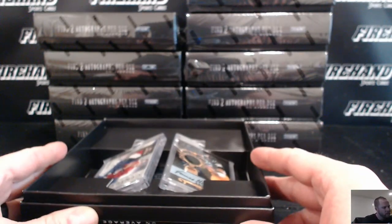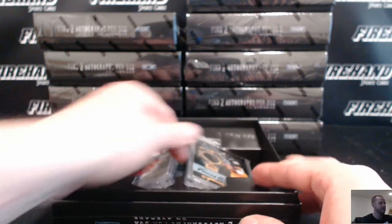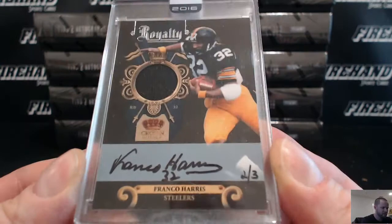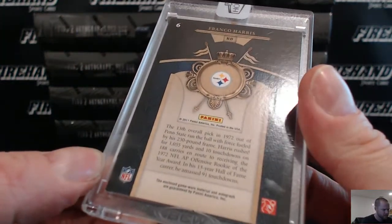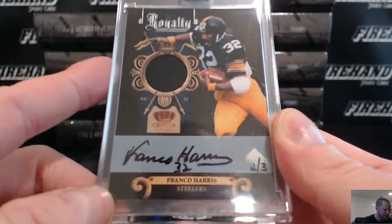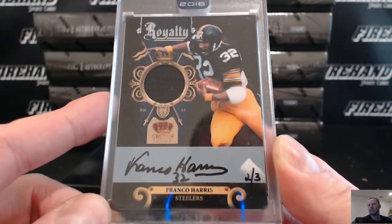This looks like a pretty cool two hits right here to start the party with. Crown Royale, Franco Harris, number 2/3, Pittsburgh Steelers. It's 2010 Crown Royale, if I'm not mistaken. Pittsburgh Steelers, SMB.